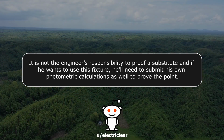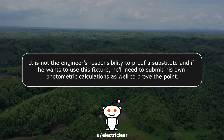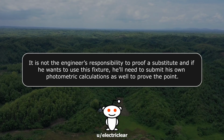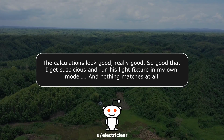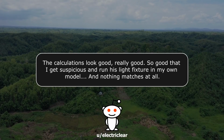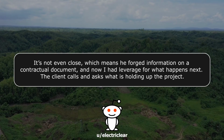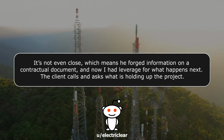It is not the engineer's responsibility to prove a substitute, and if he wants to use this fixture, he'll need to submit his own photometric calculations as well to prove the point. So Eddie does this. The calculations look good, really good. So good that I get suspicious and run his light fixture in my own model, and nothing matches at all. It's not even close, which means he forged information on a contractual document, and now I had leverage for what happens next.